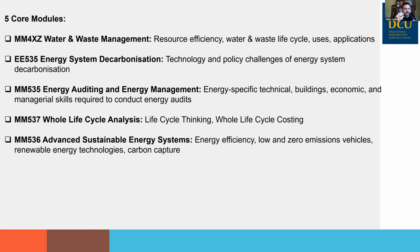And what we try to do is build you from the start. Energy system decarbonisation gives you the insight of actually where emissions are coming from, how our energy systems need to be radically developed, radically changed, and how that can impact positively and negatively on a society. Then we go into energy auditing and management.